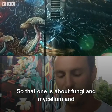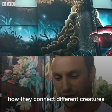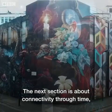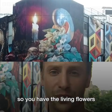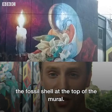So that one's about fungi and mycelium and how they connect different creatures and different ecosystems under the forest floor. The next section is about connectivity through time, so you have the living flowers connecting all the way back with the ammonite shell, the fossil shell at the top of the mural.